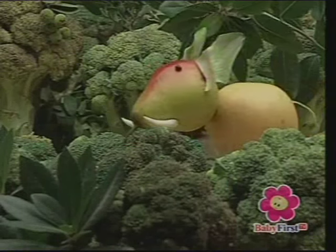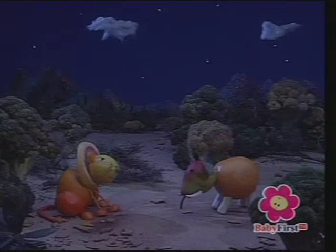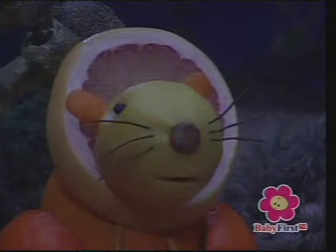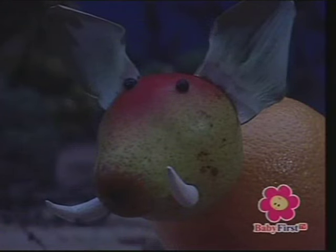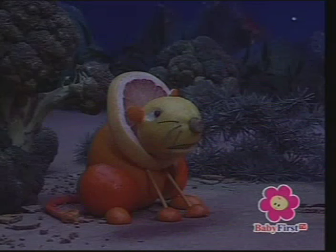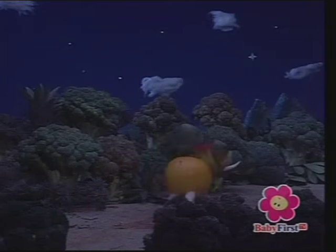No, that's not the way either. What's wrong, Stumpy Trunk? I'm lost. I want to find my mommy. Oh, don't worry, Stumpy Trunk. All you have to do is go north. But, Mr. Lion, which way is north? I don't know. Do you see that star up there in the sky? That is the North Star. Follow it, and it will lead you home. Oh, I can do that. That's not a problem.